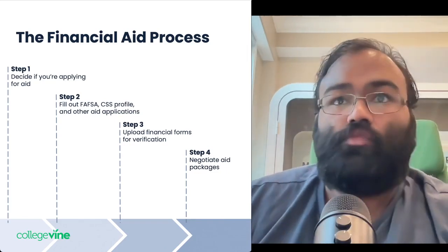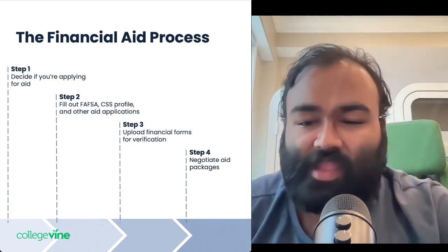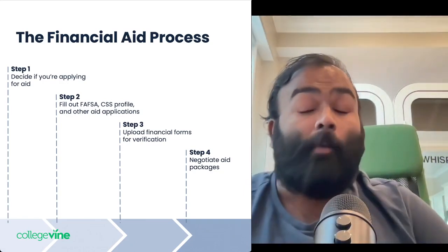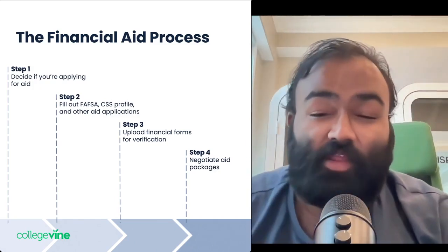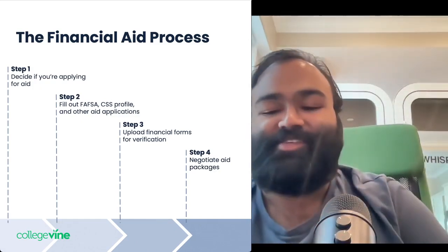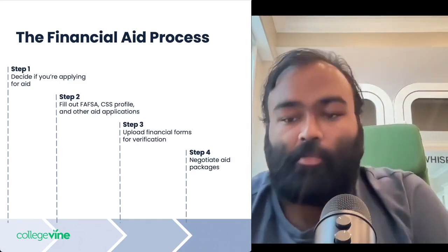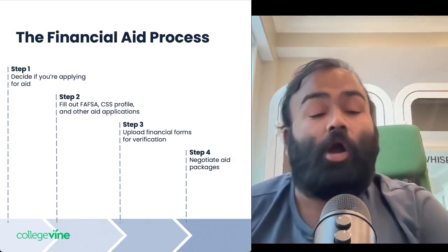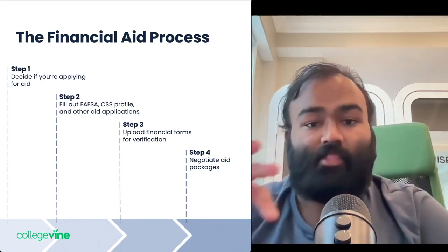These are usually tied to your state or local government, and they're going to only be for public universities in your home state. Step 3 is going to be uploading your financial aid forms and financial documentation so that colleges can verify the information on your FAFSA and CSS profile. And then step 4 is going to be to negotiate your aid packages. And we'll talk a little bit more about that in a future live stream, but the short answer is that the first financial aid offer you receive from colleges doesn't necessarily have to be your final financial aid offer. And we'll talk at least a little bit about that later in tonight's stream.